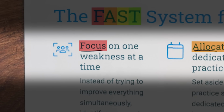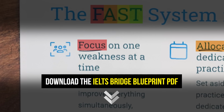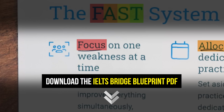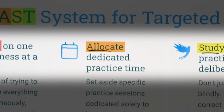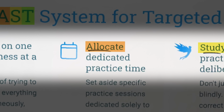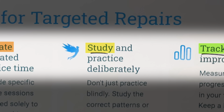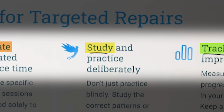Focus on one weakness at a time. Shift from quantity, writing many essays, to quality, fixing specific targeted issues. Allocate dedicated practice time that just focuses on improving one weakness at a time. Study and practice deliberately until that specific weakness becomes a clear strength.